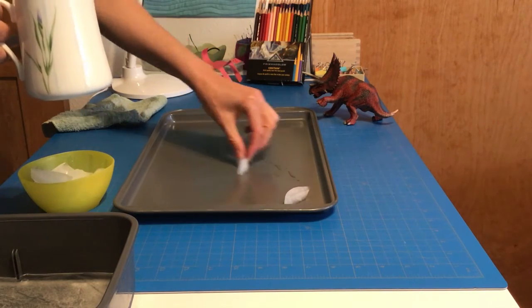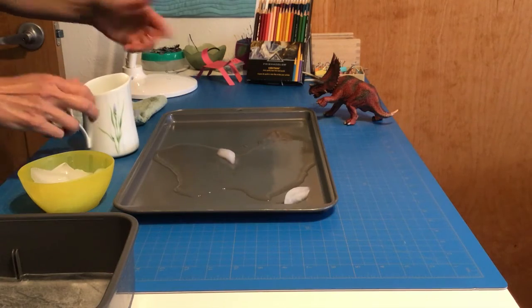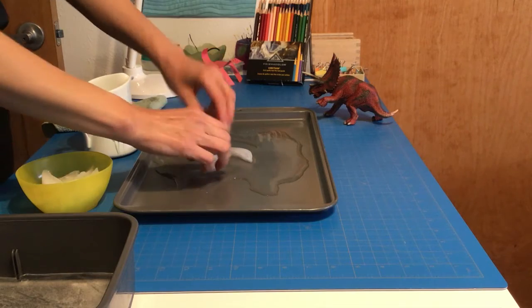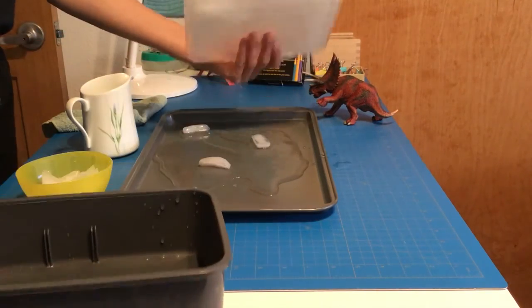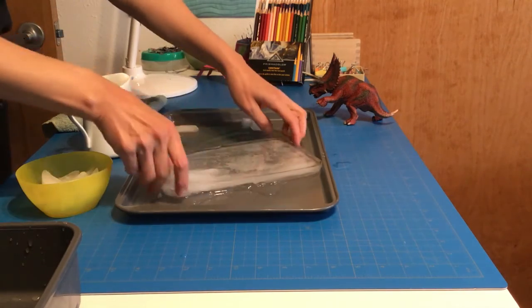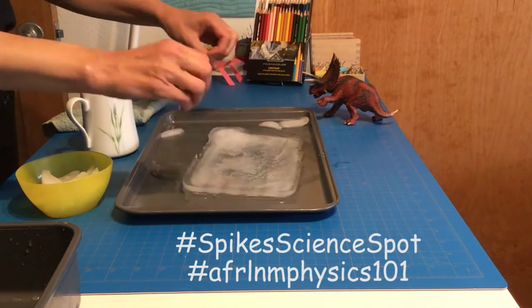Ask permission for a pan, ice, and some water. Experiment and observe that a fluid layer reduces friction. This is the same phenomenon that makes an air hockey game so fun. You can use ice cubes, chips of ice, or even a big block of ice. So go ahead, experiment, enjoy, observe, and get back to me about what you learn about friction.